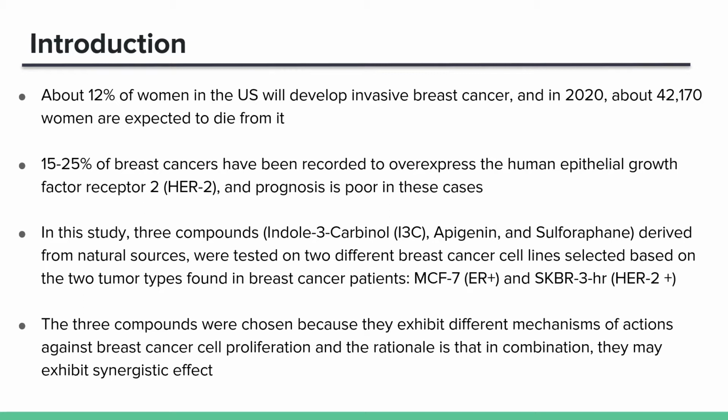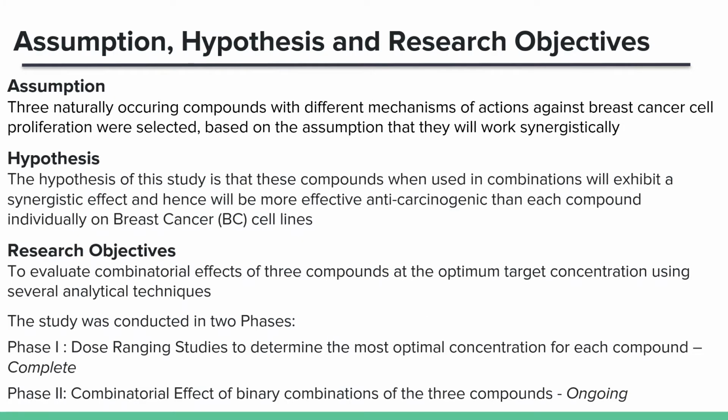To combat this, I chose three naturally occurring chemicals: indole-3-carbinol, or I3C, Apigenin, and sulforaphane. These were chosen because they work by different mechanisms of action, and thus it was theorized that they could work in a synergistic manner. Due to these different mechanisms, the hypothesis of the study is that these compounds, in combination, will exhibit greater anti-carcinogenic effects than each compound alone on breast cancer.